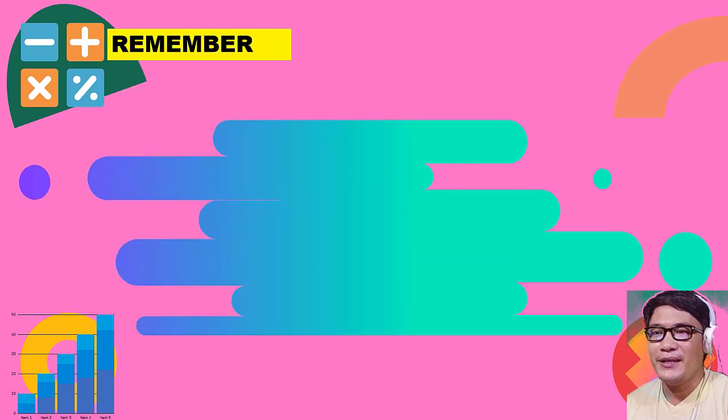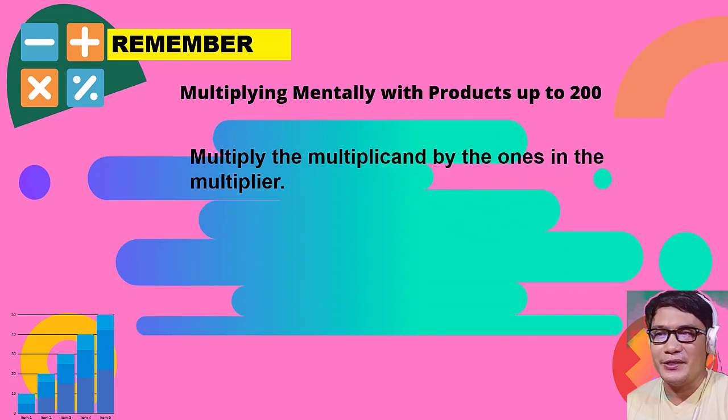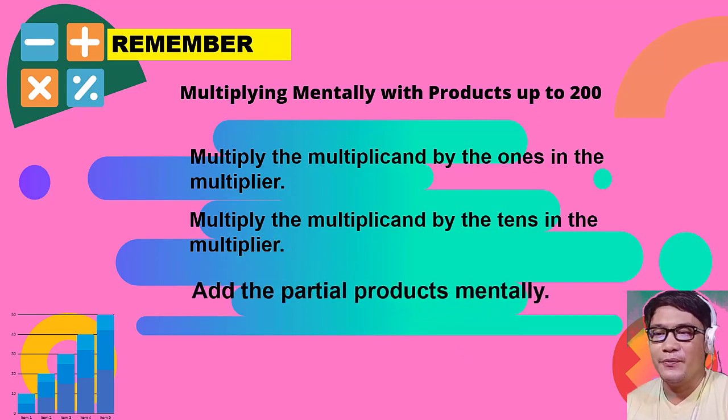In multiplying mentally with products up to 200, first, multiply the multiplicand by the ones in the multiplier. Next, multiply the multiplicand by the tens in the multiplier. And add the partial products mentally.